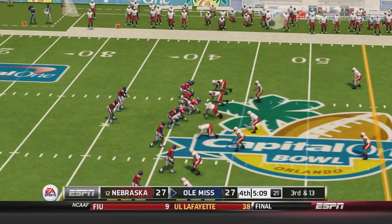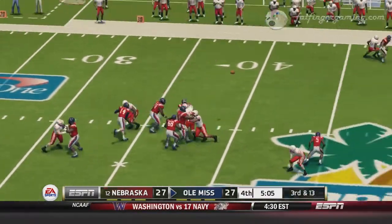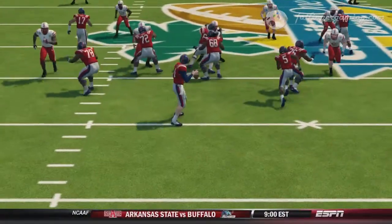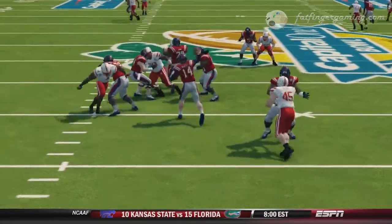Go! He rifles it. Almost picked off. That was a nice play. Anything you can do without being penalized to prevent the offense from moving forward is always a plus.